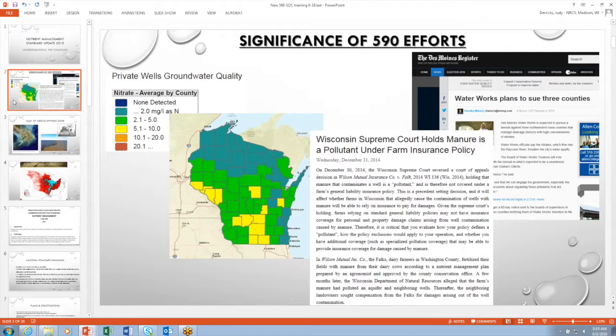I don't think any of us need to be told how important nutrient balancing is in the state. We see it every day, and we have concerns every day about the need to make sure that animal agriculture is really focusing on good nutrient balancing. So a couple of things that I just wanted to point out.